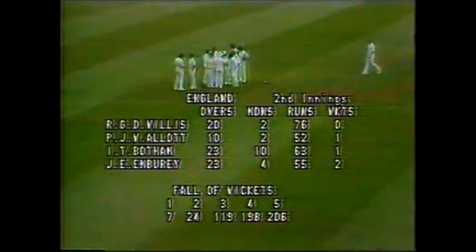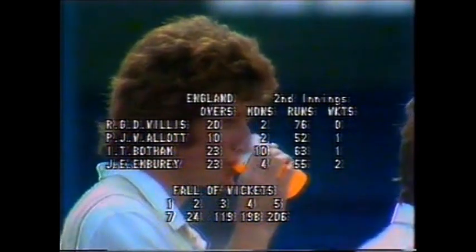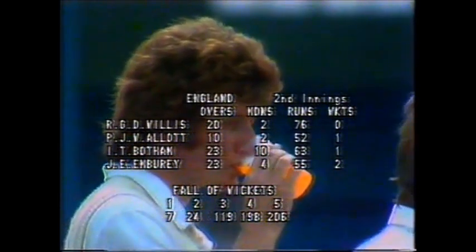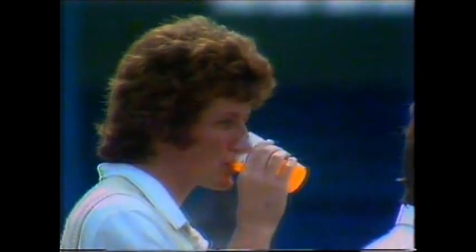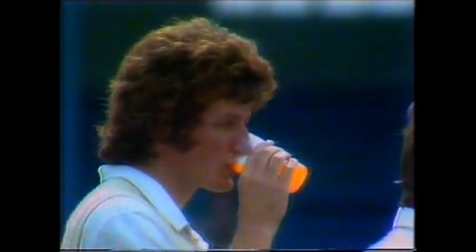And those Willis figures don't look too good, do they? This was the ground where Viv Richards gave him terrible hammer last season, but he's shown several times this season that you certainly don't write him off. And he knows that he's got a new ball due now in nine overs time if Botham wants to take it, if he really wants to take it.